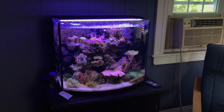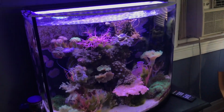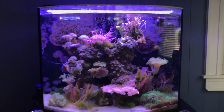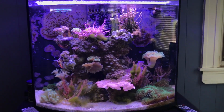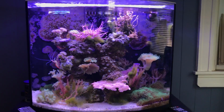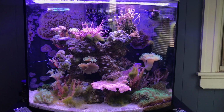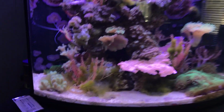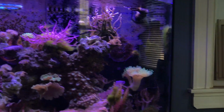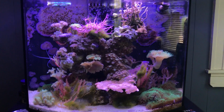All right, next up we have the 25-gallon reef. And this is a rimless bowfront aquarium, which I set up, I'm trying to think if it's been a year or 2 years. I think it's been 2 years it's been running. But yeah, this one's in a little bit of a state of neglect. You can see with all this hair algae in there, I've really got to get in there and do a good cleaning, pull that out, and figure out what's causing that.